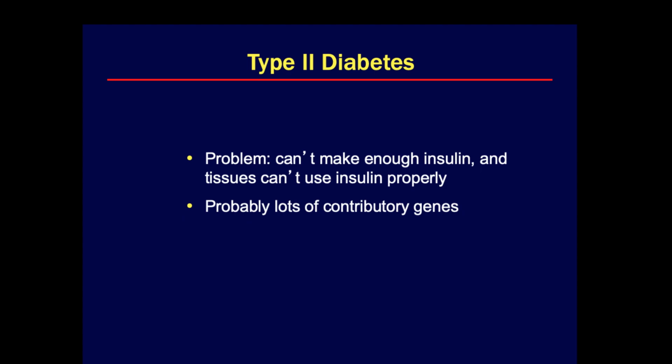The type 2 diabetes is we can't make enough insulin and tissue can't properly use the insulin. So there's probably some genetic factor here. There's probably some autoimmune playing in all of this. Of course, diet definitely plays in this, because we've talked about before where consuming too many carbohydrates can cause overproduction of insulin, and then when we have overproduction of insulin, we can have downregulation of the insulin receptors, so that now those receptors are on the inside of the cell, and even though we have insulin floating around in the blood, we can't get insulin binding to those receptors.